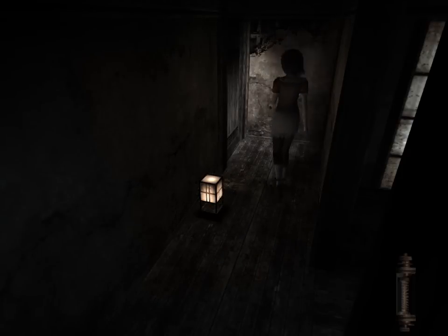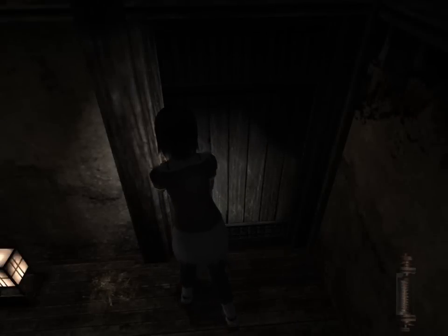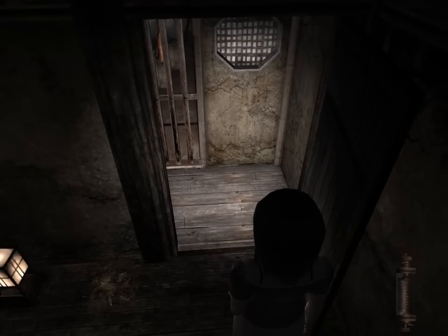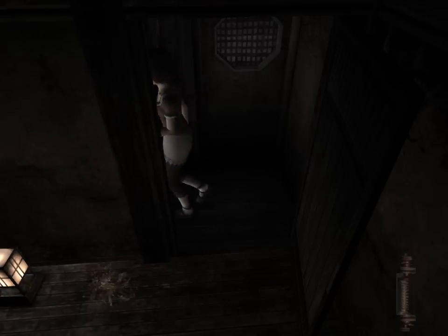But for those that might recall, I did point out a seemingly innocuous storeroom in that hallway where we first fought the twins, and that is going to be where we are heading next.